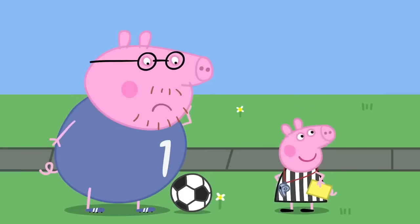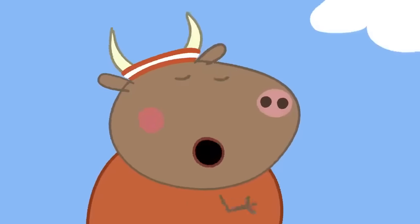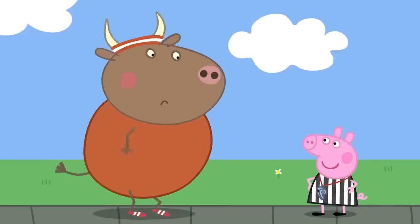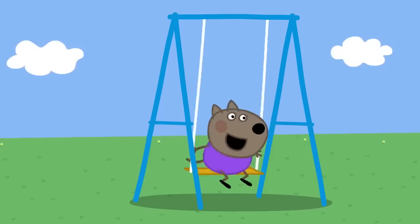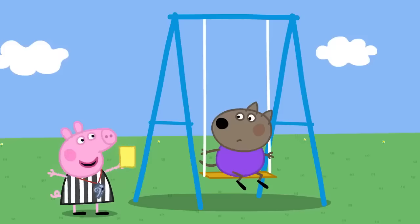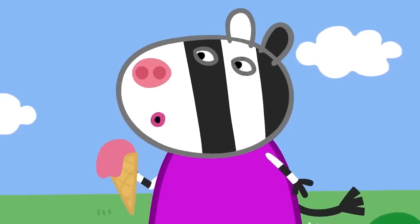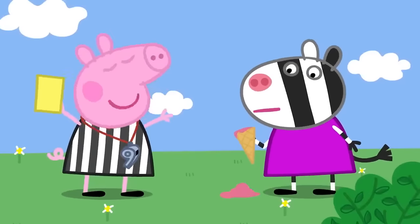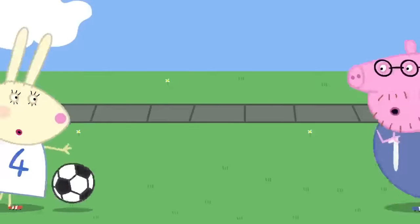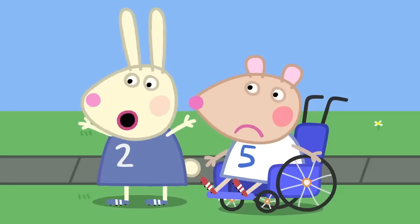Peppa is finding all sorts of reasons to blow the whistle. Oh! You're running too fast. Whee! You're swinging too high. Oh. Woof, woof. Your ice cream is too melty. Watch out! Oof! Can we have a go now? I want a kick.